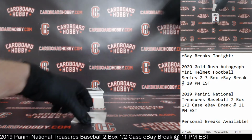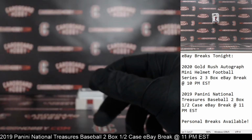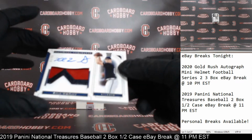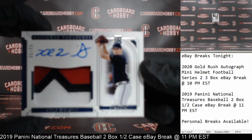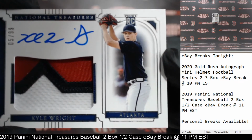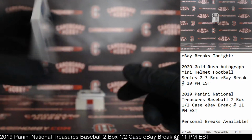Nice hit for the Braves on the redemption. Treasured material signatures, real nice Ozzie Albies redemption. Also for the Braves, Kyle Wright. Beautiful patch. Rookie autograph, 5 out of 99. Beautiful patch, Kyle Wright. Braves striking back-to-back. Very nice hit.